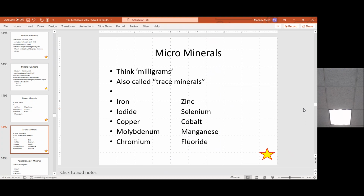The micro minerals, we're talking 1,000th of the needs related to the macro minerals. They're also called trace minerals. Now, sometimes people include all these, sometimes they won't. We certainly are going to balance or check for or make sure we take care of iron, zinc, iodine, selenium, copper, and cobalt. There's some arguments on the last 4.